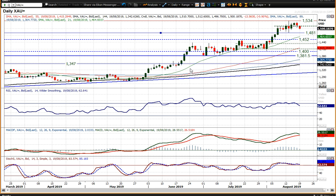However, my expectation is that this 21-day moving average, which has been the basis of support pretty much since May, starts to come back in as a feature. That's 1464. You've also got the breakout of 1452. Effectively, these momentum indicators are just unwinding, I think, within pretty strong configuration. That RSI dropping back to the 60s. Also, the MACD line's just losing a little bit of impetus, but the stochastics have not really dropped off, interestingly enough. So I think it's just an unwinding move.